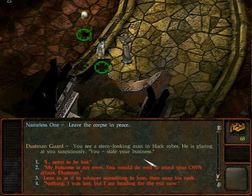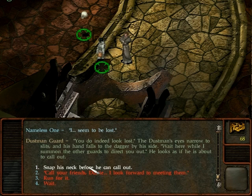You see a stern-looking man in black robes. He's glaring at you suspiciously. You state your business. I seem to be lost. You do indeed look lost. The dustman's eyes narrow to slits and his hand falls to the dagger by his side. Wait here while I summon the other guards to direct you out. He looks as if he's about to call out.